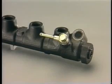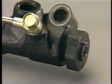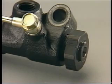The pressure limiter of the common rail has been precisely adjusted at the factory. Therefore, any adjustment or replacement in the field must never be done.